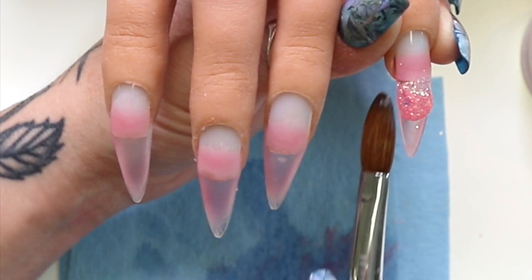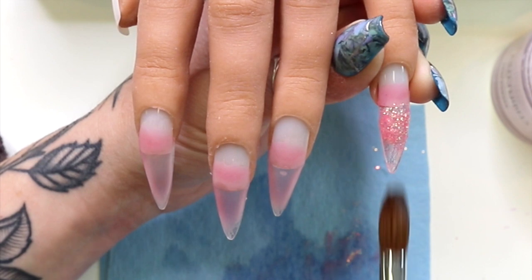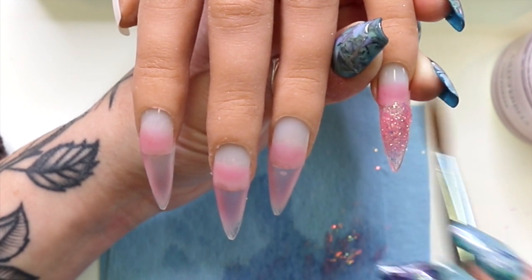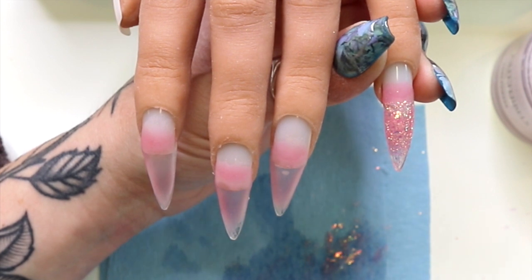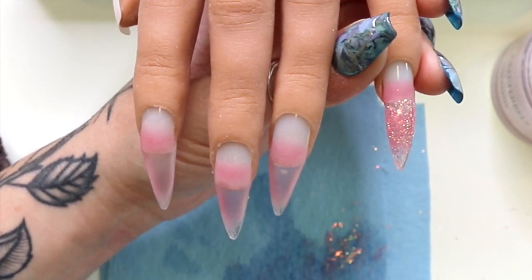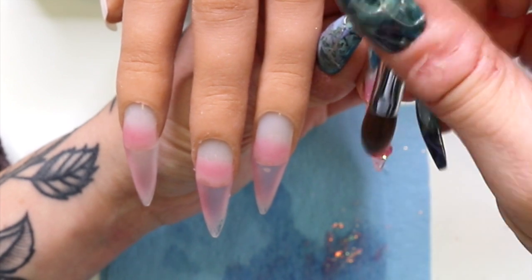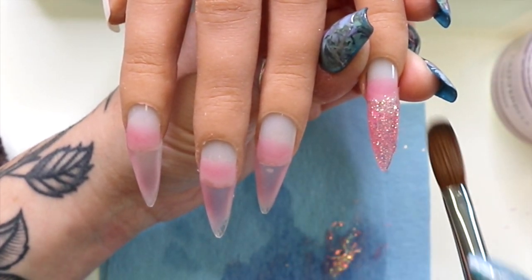So I do find with the crush colors, I like to use them a little bit wetter, especially if you're ombreing them. So I'm laying it down, I'm pushing it up a little bit, I'm pulling it ahead a little bit, keeping my brush from getting too dry, because I don't want any of that glitter or those flakes to stick in the brush. Sometimes they will if you let things get too dry.